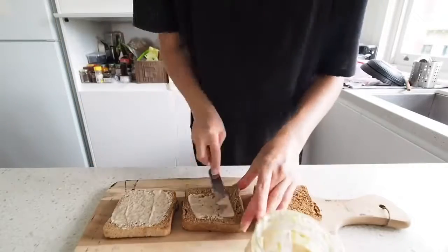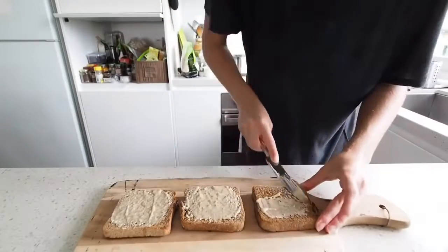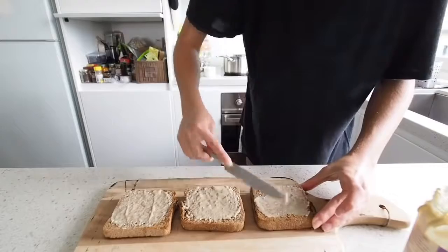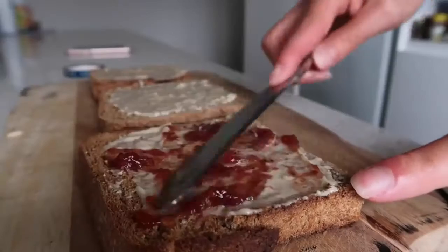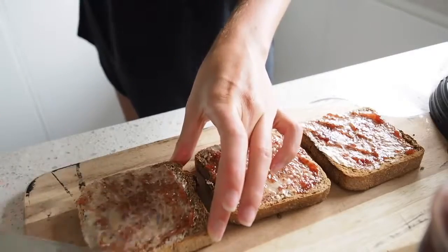Yeah, and then I just spread it on like so. The tahini has to go first and I keep my tahini out of the fridge so that it spreads easy. Then I put on the strawberry jam and yeah, it's pretty straightforward, but it is delicious.